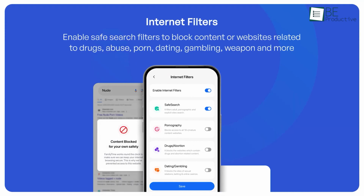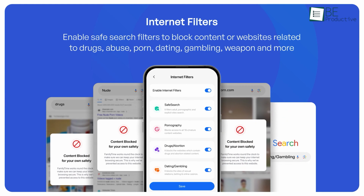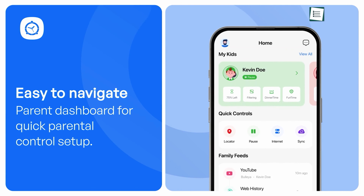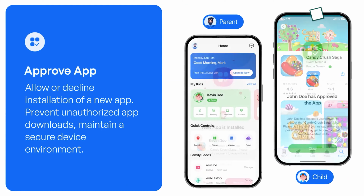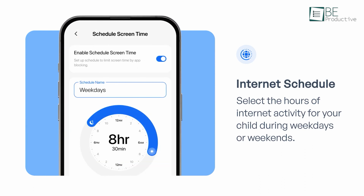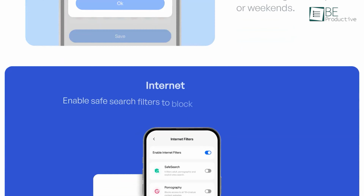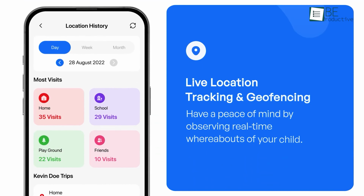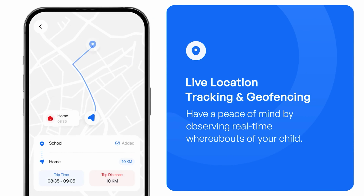The content filtering and safe search options also sound useful for blocking inappropriate websites and search results. The interface appears fairly easy to use, which is important for a parental control app. No one wants to wrestle with complicated settings when trying to set up protections for their children. For parents worried about online safety, the social media and activity monitoring features provide a way to keep an eye on messages, calls, and browsing history. The location tracking with geofencing is another safety-oriented tool that lets you know where your kids are.